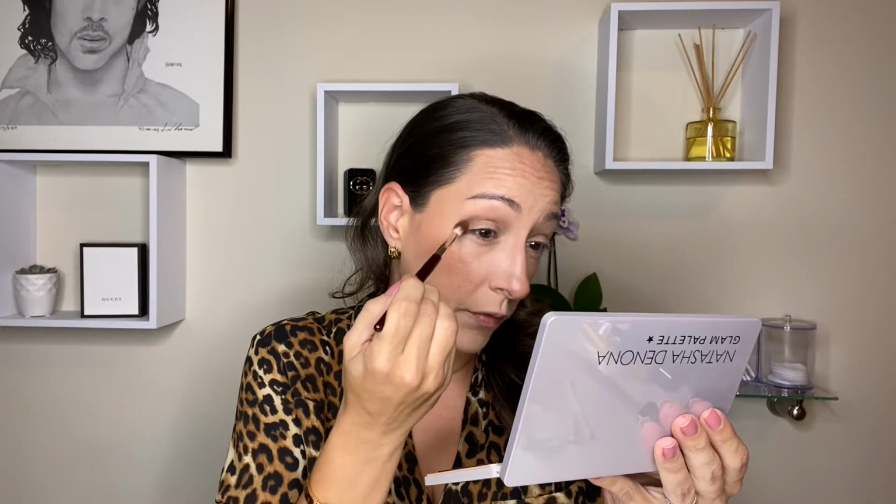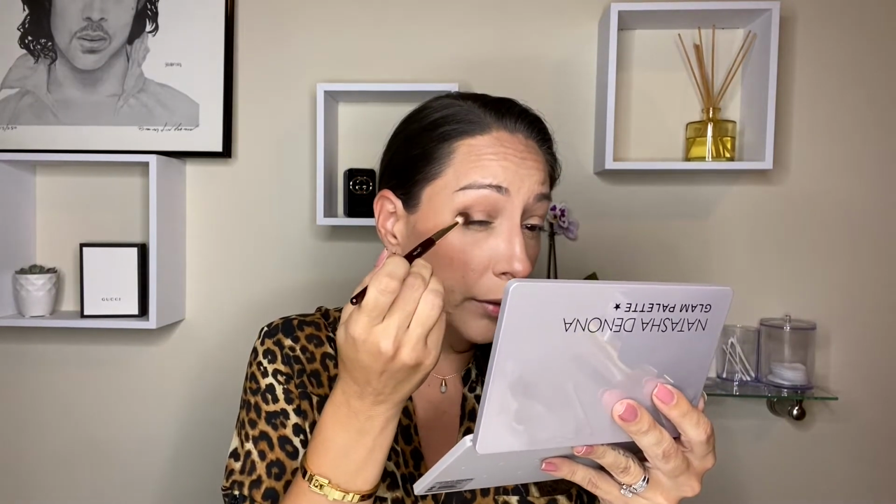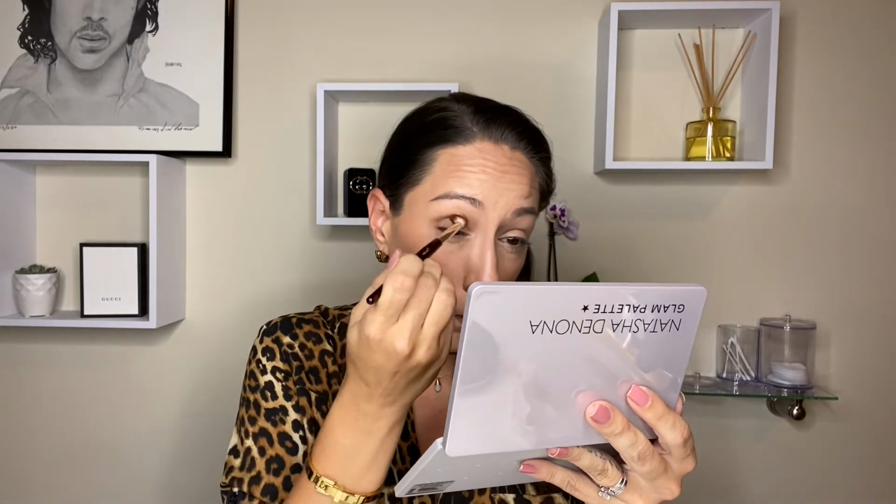I was like, if we're gonna use a glam palette, we're gonna glam. We're gonna do the hair off to the side. We're gonna look like we're going to a Christmas party, knowing dang well we ain't going nowhere. But it is what it is. Ain't going nowhere, but we can still look cute. I'm just saying.